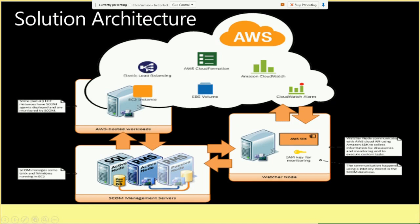And these are the various services that can be managed today: Elastic Load Balancing, EC2, EBS, CloudFormation, CloudWatch, and any sort of alarms. So it's able to separate in terms of understanding and discovering the instances based upon the IAM, the Amazon authentication scheme. So based upon a user's authorization and credentials, it will find out, based on their account, the number of instances and the number of services that that user or that organization has running, and will discover those resources based upon the account credentials that they have.